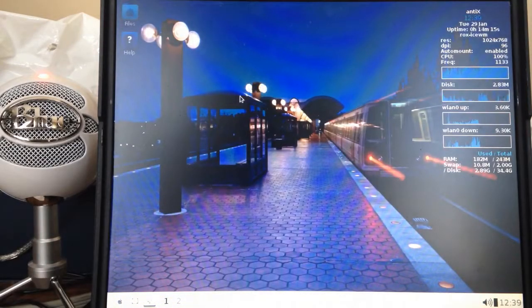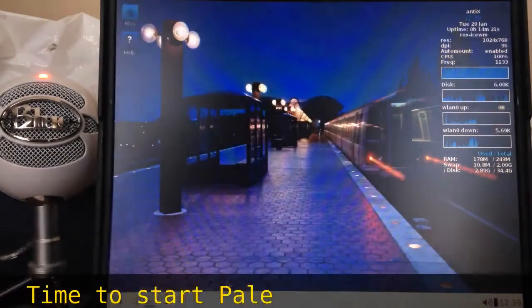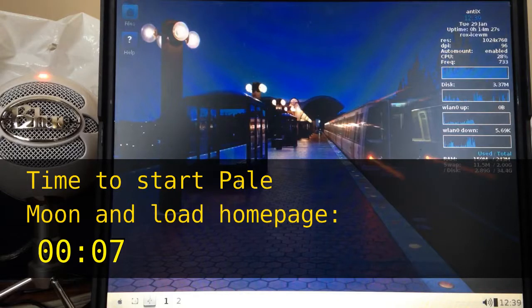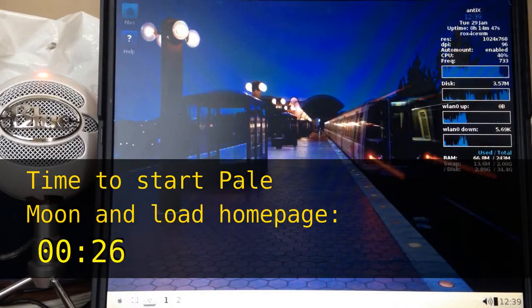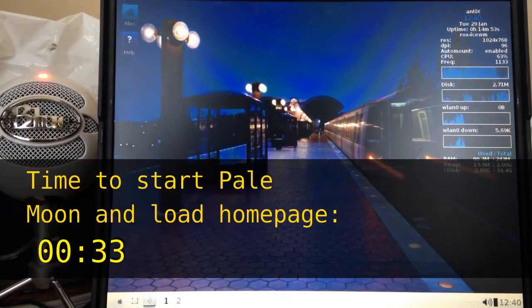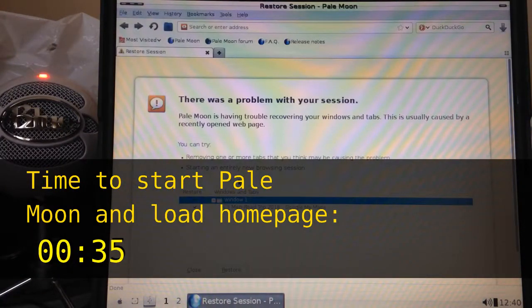All right. So let's start with Pale Moon. I'll go to Applications, Internet, Pale Moon, and see how that goes. And in case you're wondering, this T23 does not have built-in Wi-Fi. I've got one of those old PCMCIA cards plugged in. It's only got, I think, one or two. Actually, let's see. Oh, two. It's got two USB ports at the back. So when I first got this machine for myself, I made the decision to get the PCMCIA. Okay, hold on.